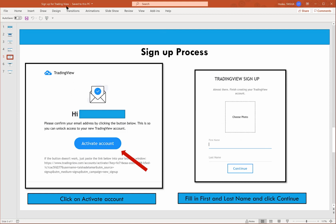So here, please confirm your email address by clicking the button below. This is so you can unlock access to your new TradingView account. Once you receive that email and you click on Activate Account, then this is the next screen that you'll see. You're almost there. So type in your name, first and last, and then click on Continue. Add a photo if you like. I don't think I've done that step.